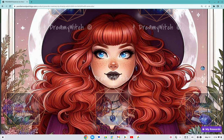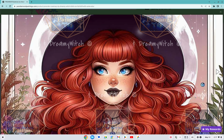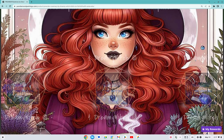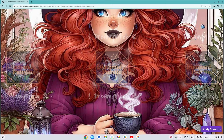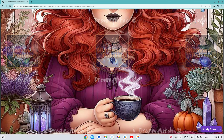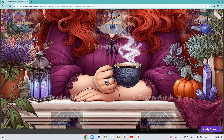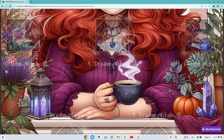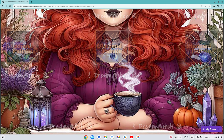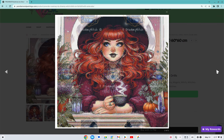Oh, wow. Another redheaded witch. It looks like she's sitting in front of a window in her room, but there's a giant moon in the background, and that's really cool. She has gorgeous blue eyes, freckles, and like I said earlier, she's sitting amongst herbs that she's growing inside. That looks like lavender. She has a candle or a lantern here. She's enjoying a cup of coffee. There's a pumpkin, crystals, and then rosemary here. Yeah, she's beautiful. Okay, let's take a look at the rendering.